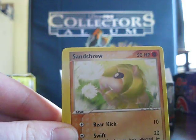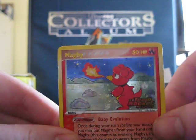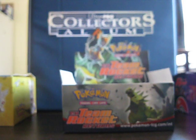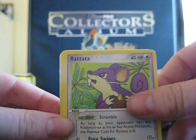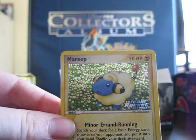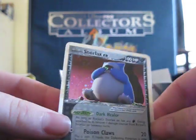Dratini, Psyduck, Sandshrew, Larvitar, Sentret, Pokemon Retriever, Mantine, Magby is my reverse, which is rare, and my rare, Qwilfish. Sentret, Ledyba, Rattata, Horsea, Magnemite, Dark Ariados, Mantine, Mareep is my reverse, and my rare, ooh, Rocket's Snorlax EX. Nice card. Awesome.